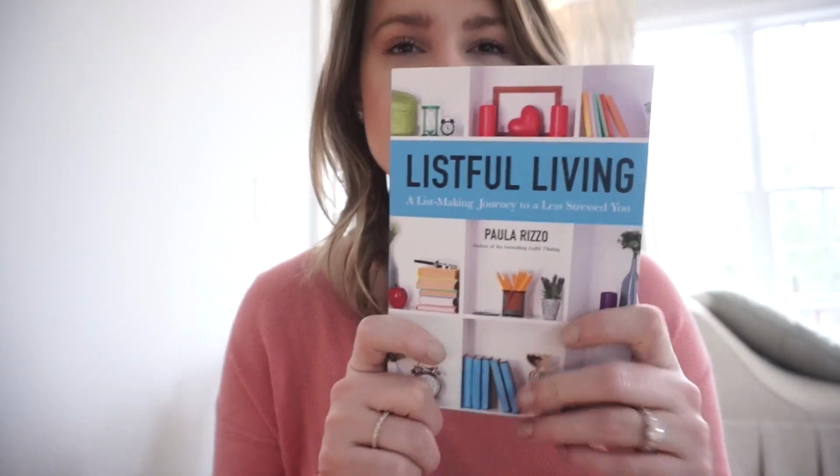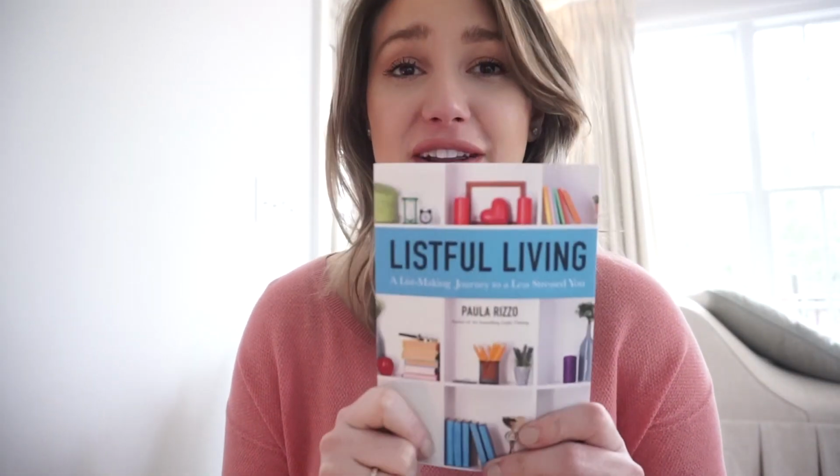And then I have also been working my way through this Listful Living. My mother-in-law got this for me, and her and Jay are expert list makers, and I look up to them both so much in the list making, organization, productivity department. So I'm definitely making my way through this, and I'm only a few pages in, but I think it's going to teach me how to make more intentional and better lists. So that's what I have been reading and writing, working on in the month of January thus far.